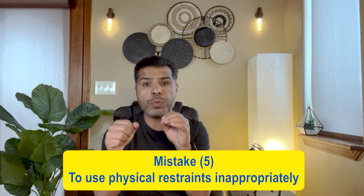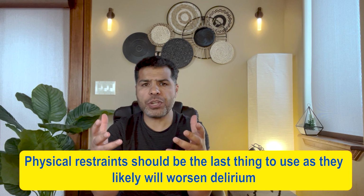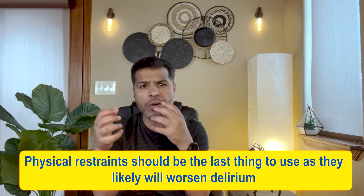Physical restraints should be the last thing to use, as they will likely worsen delirium as the patient becomes very frustrated, trying to use his hand or her hand and cannot. Try to resist placing restraints, and if you do, please discontinue them as soon as possible. A safer alternative is to have a one-to-one sitter or having a family member in the room. That can be extremely helpful.